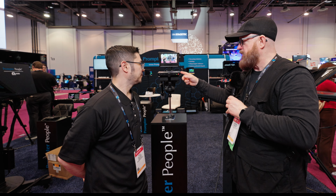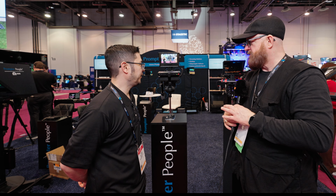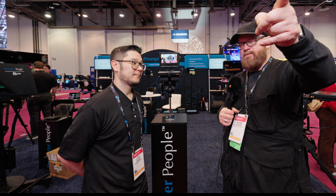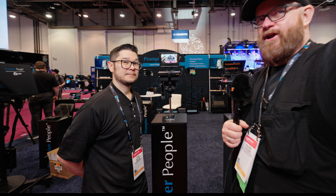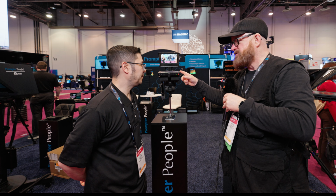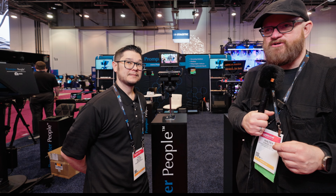Even though this is a really good monitor, 1800 nit 4K, which is pretty phenomenal for this, I can attach my Atomos Shogun to this and, instead of having it up here, I would just have it right here. That's pretty phenomenal.